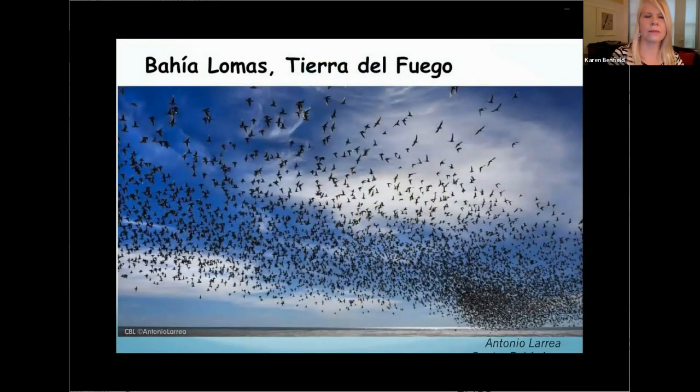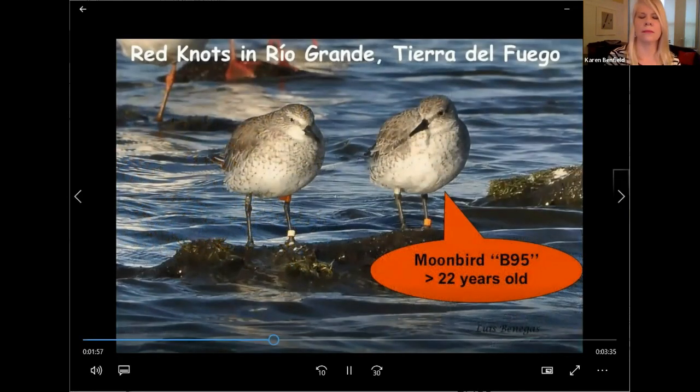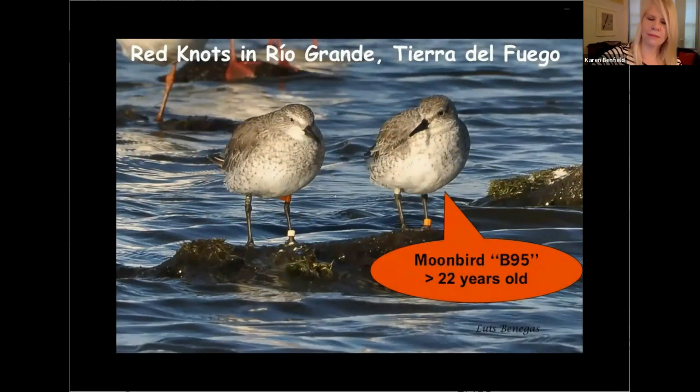Indeed, Mac came from further away. This is in the southern tip of the continent, in Tierra del Fuego. You can see that there. He joined thousands of shorebirds that spend the long days of our austral summer. In Tierra del Fuego, the fashion is not to be red. Even Moonbird, you know, Moonbird is the most famous shorebird in the world, also is wearing his basic plumage.